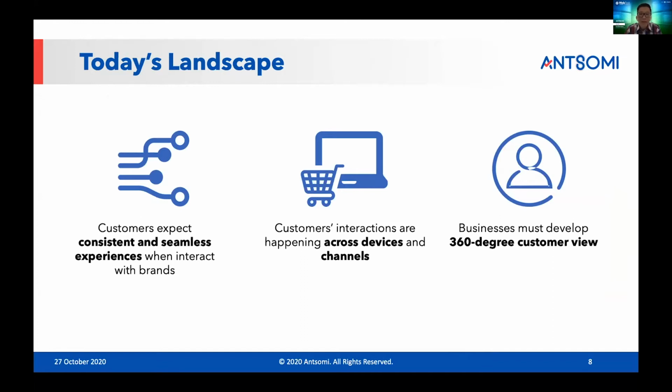In order to understand customers more, we need to look at today's landscape as well. Today's customers, whether they have just adopted technology or they are digital natives, expect a consistent and seamless customer experience when they interact with your brands. All these interactions happen across multiple devices, be it websites, mobile apps, or even social media. With that, brands and businesses have to develop a 360-degree customer view to understand their customers.